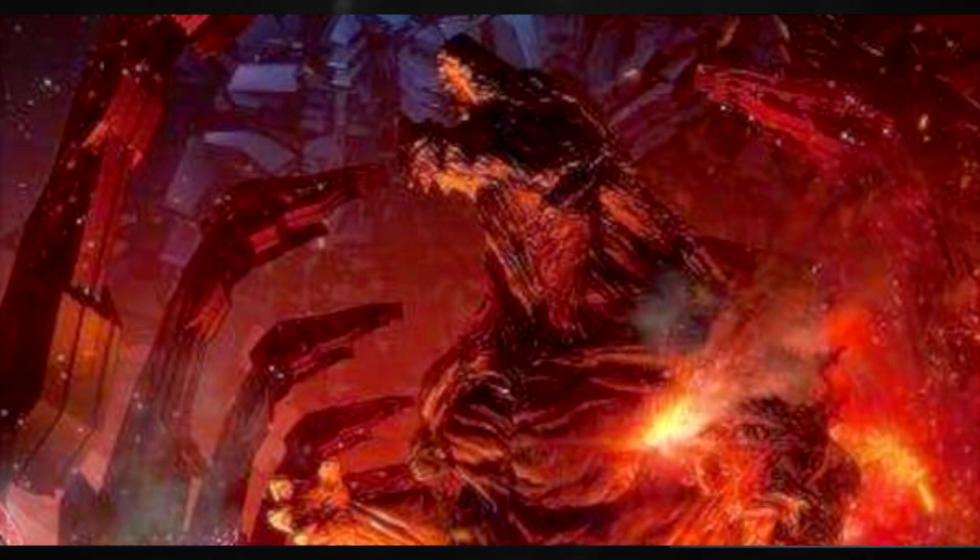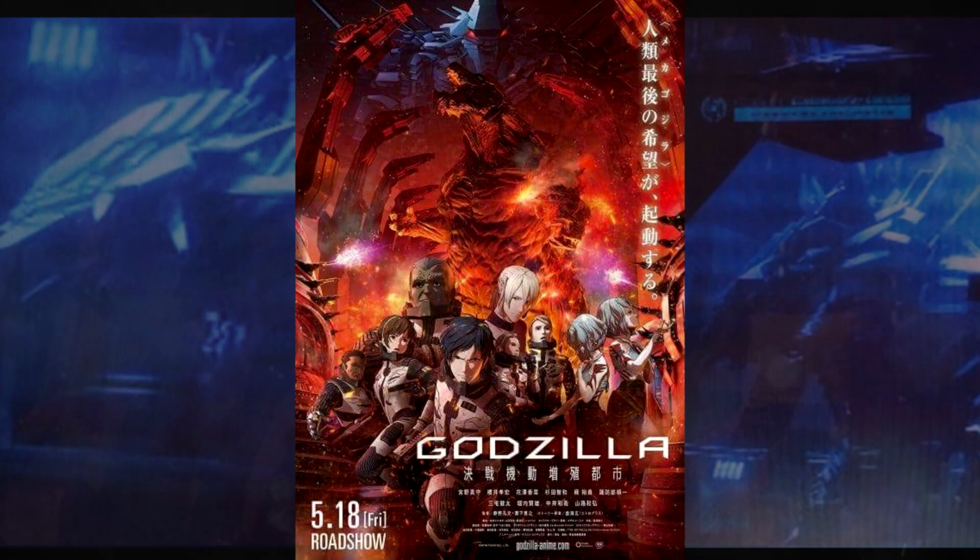We have the next official poster revealed. This is a form of a leak because the picture is really low quality, because there's not an official release of the poster yet, but hopefully that will be soon. This is what it looks like, and we have Mechagodzilla in this poster.